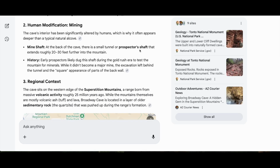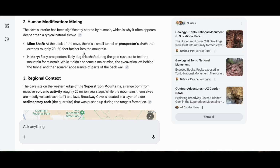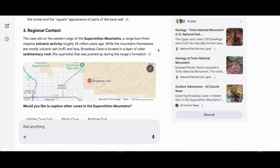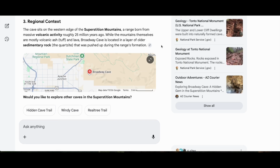There's a small mine shaft in there that looks like a prospector tried to see if there was some gold 20, 30 feet into the mountain there. You can go pretty far in there, but it gets dark. It's kind of spooky in there as well. Let's see, it's in the Superstition Mountains. Of course, they had massive volcanic activity and uplift in the area there.